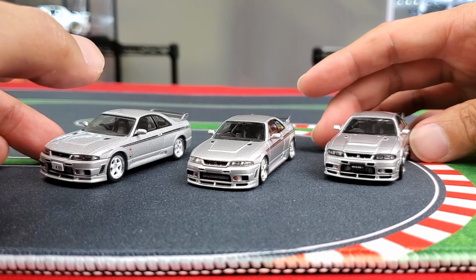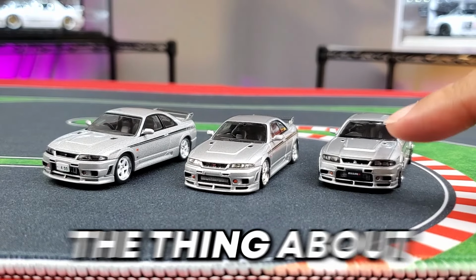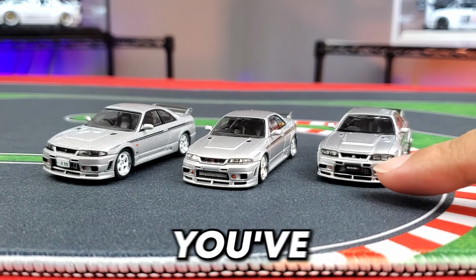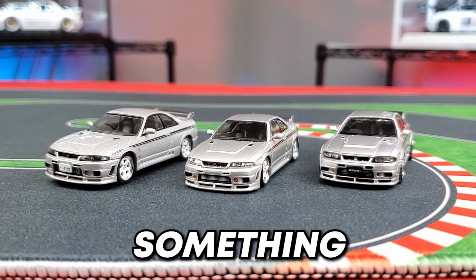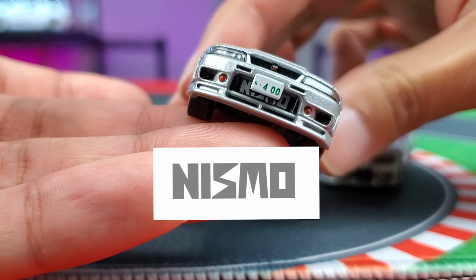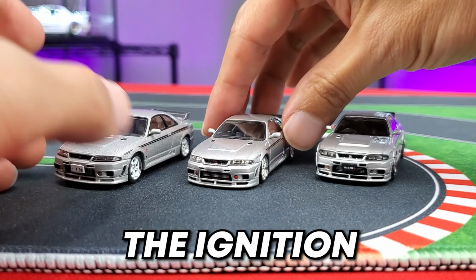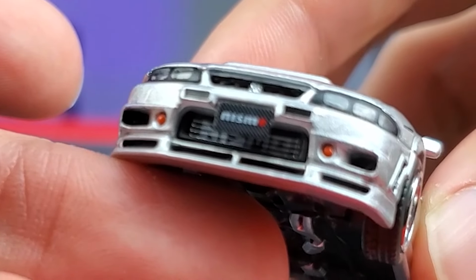What we'll do is we'll just start from the front of the car. So what is the distinct thing that you notice at the front? Well, the thing about the Nismo 400R is that you've got this front bumper, right? Full carbon, you've got the grille, you've got the front lip, and then you've got the intercooler. So something to note on the intercooler between the three, you'll see the Nismo logo on INNO64 and TomyTec. And let me show you guys what I'm talking about. The Nismo logo, remember that old school logo I mentioned in the previous part of the video, the block style, it is there. So the ignition model is actually missing the mark on that, not having that logo. And then the INNO64 actually does have it right there.